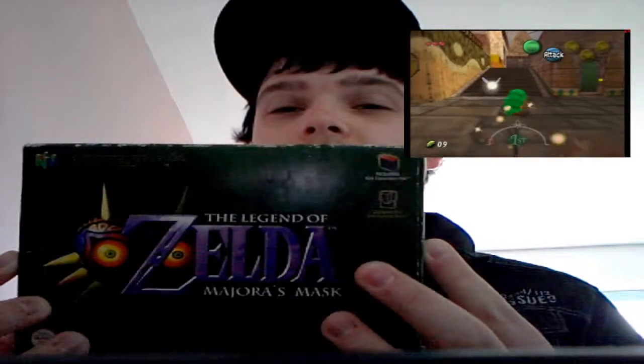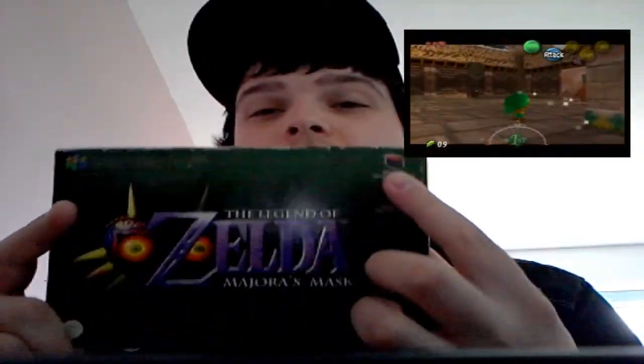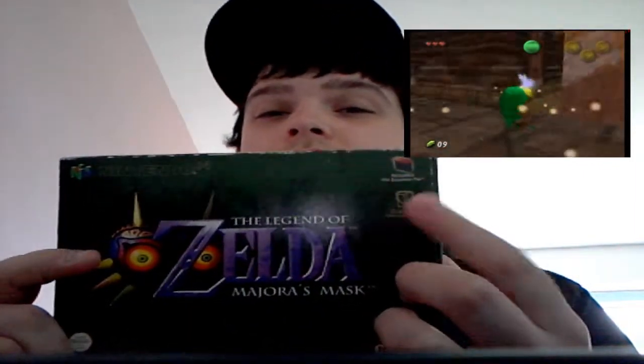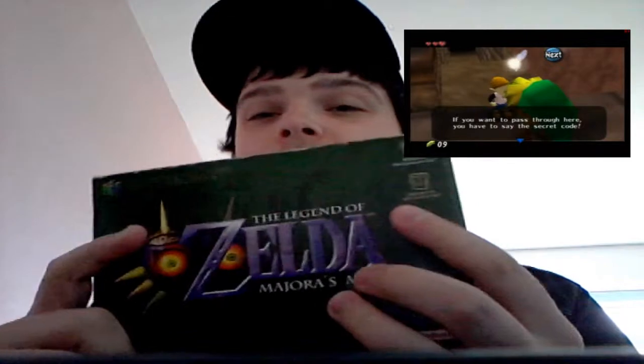I cannot thank him enough because it's so sought after, and to get one in this good nick is really unheard of, especially for the price he paid. And it can only be none other than The Legend of Zelda Majora's Mask for the N64. As I said, I did need the expansion pack because it requires it, so for a while I couldn't actually play this because I didn't have the expansion pack. And it also works with the Rumble Pack, which is handy because I already had one.